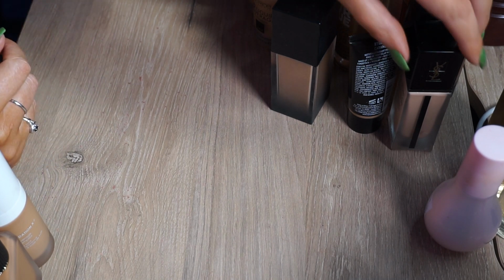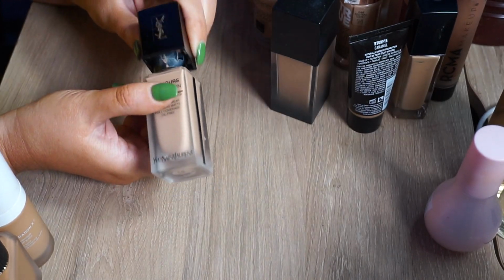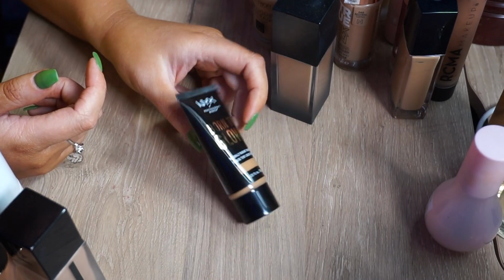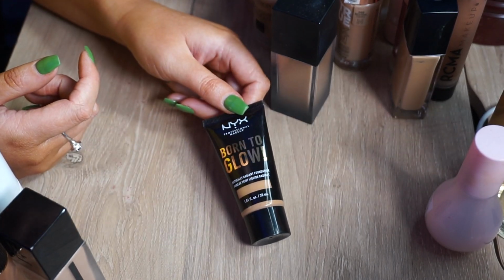I did not go into this thinking I was going to declutter, but looking at what I have, I definitely think I need to get rid of a few things. The All Hours from YSL, definitely keeping that. This is a favorite of mine. Along with, whoops, my NYX Born to Glow, although I think this is being discontinued. I tried to link it the other day and really couldn't find it anywhere.